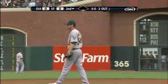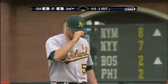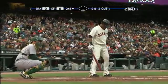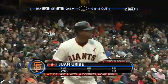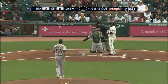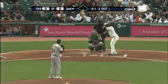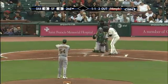I've been in those Dan Euchre seats. Here's Juan Uribe. Uribe hitting .296 with a home run, 12 driven in. Uribe's been on one of those extra base hit barrages. One ball and one strike.